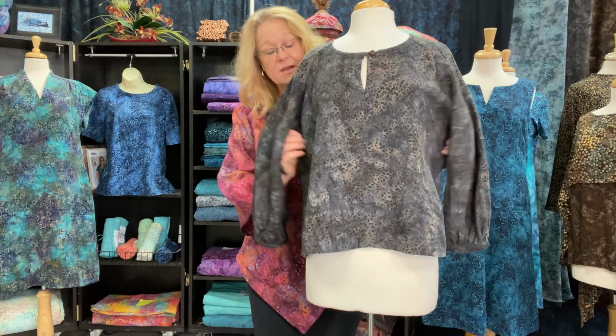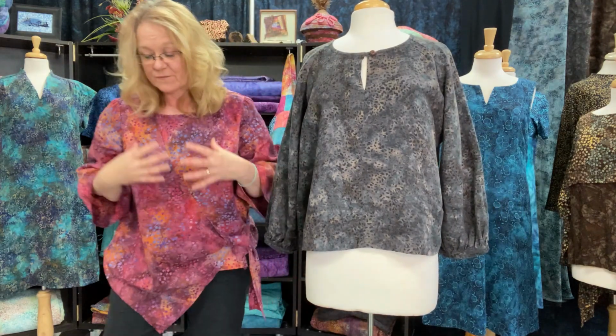I love this shirt, by the way. It fits so well and it feels comfortable, and it's just that loose fitting feel. So when I was thinking about 10 inches, I thought to myself, 16 inches, that's a lot.